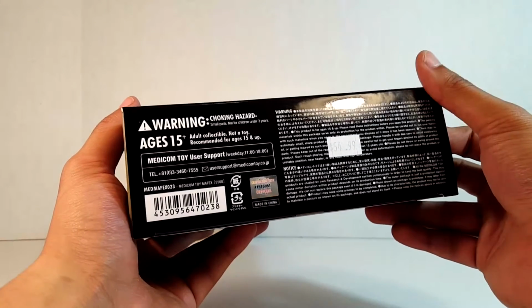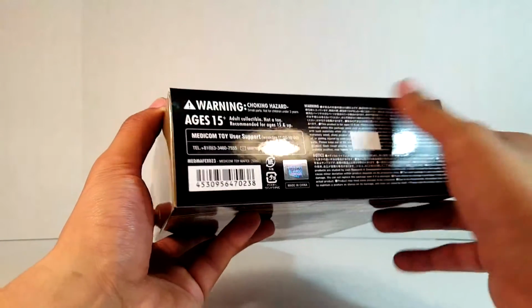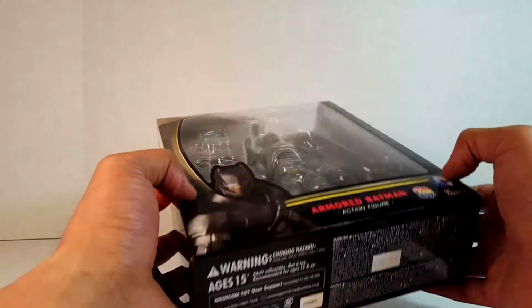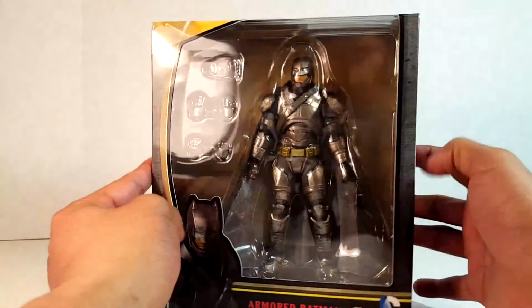This one was $54.99. You see it right there. Ain't no hiding from it. There's the Prism sticker, so you know that it is legit and not fake.